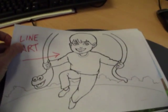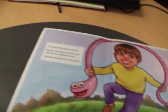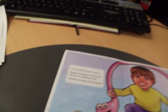Next thing we do, produce some line artwork. We had to sketch it all up and take it into Photoshop, where we throw a bit of colour onto it. Looks pretty cool, looks pretty flash. Everyone's going to be happy with the way it's going.